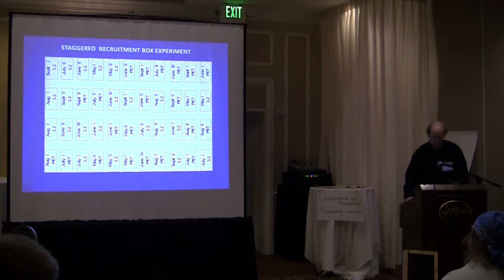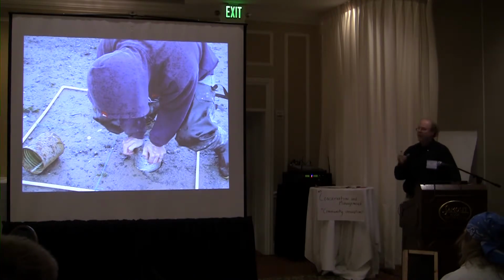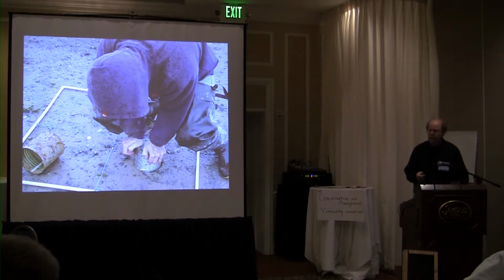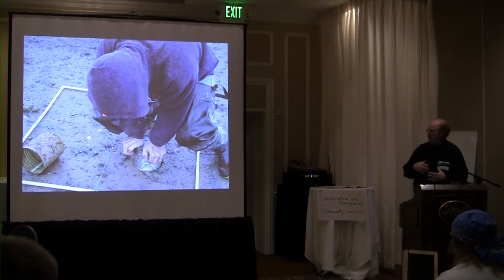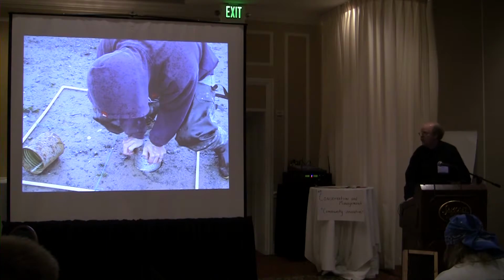In addition to putting the boxes out, every time we put boxes out, we took core samples. And these core samples were taken just exactly how Kyle explained for the number 10 core can. This is going to take about 10 pounds of mud. It's an area of about 0.2 square feet. And what we're trying to do here is to get a handle on natural recruitment on the mud flat in an area that's adjacent to these recruitment boxes.